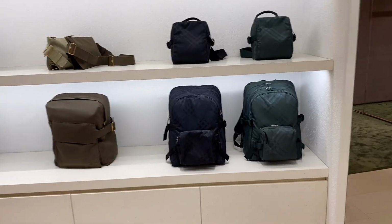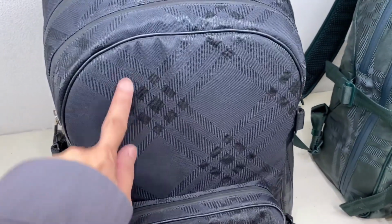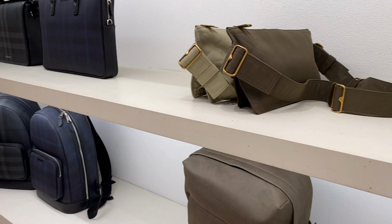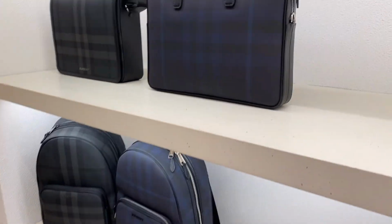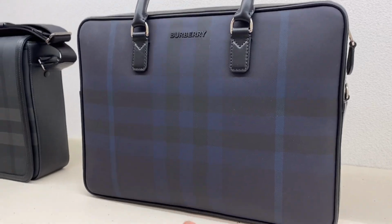And there we have the nylon backpacks as well. So these are made, wow, loving the feel of this one. If I'm not mistaken, these are all menswear pieces over here. So we have here a Burberry bag for men. This is good for office or maybe even travel.